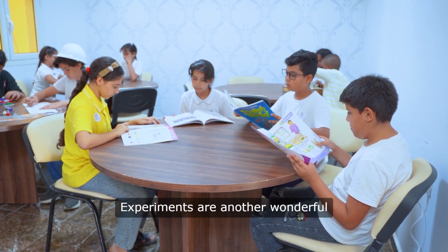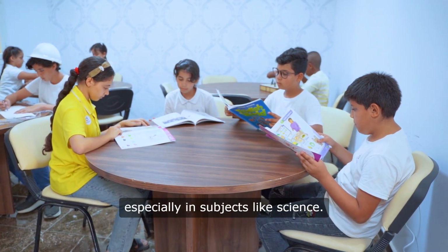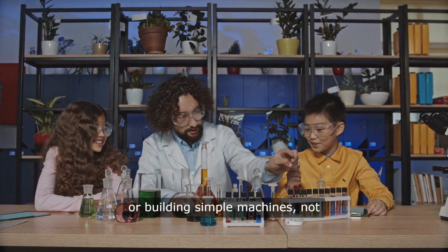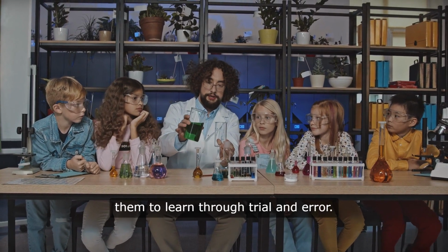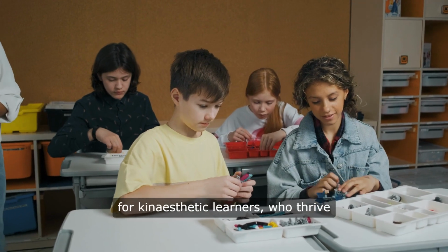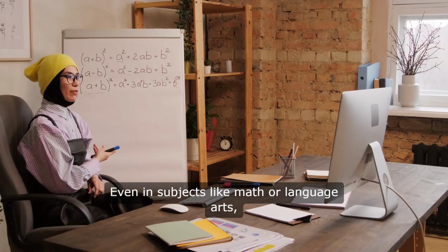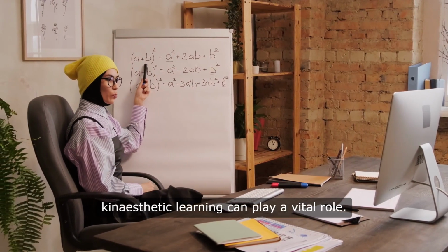Experiments are another wonderful way to engage kinesthetic learners, especially in subjects like science. Letting them conduct hands-on experiments, like growing plants, mixing chemicals, or building simple machines, not only teaches them the content, but also allows them to learn through trial and error. These types of experiences are vital for kinesthetic learners who thrive when they can see and feel the results of their actions.